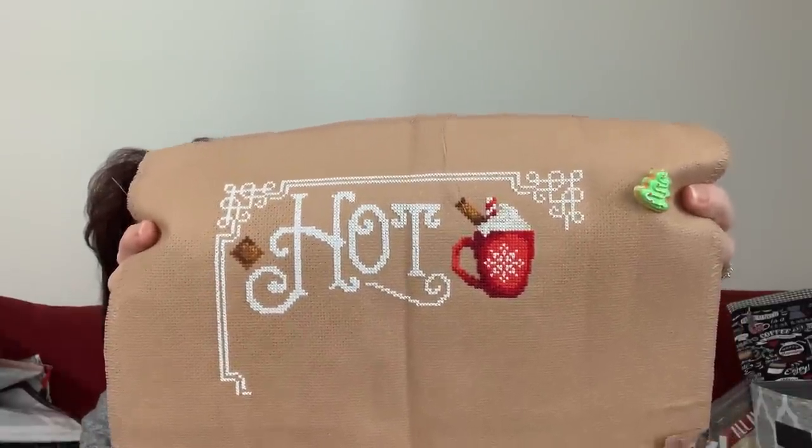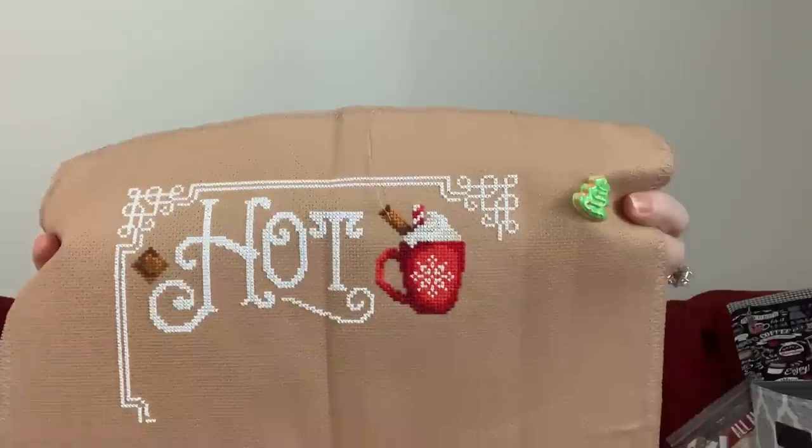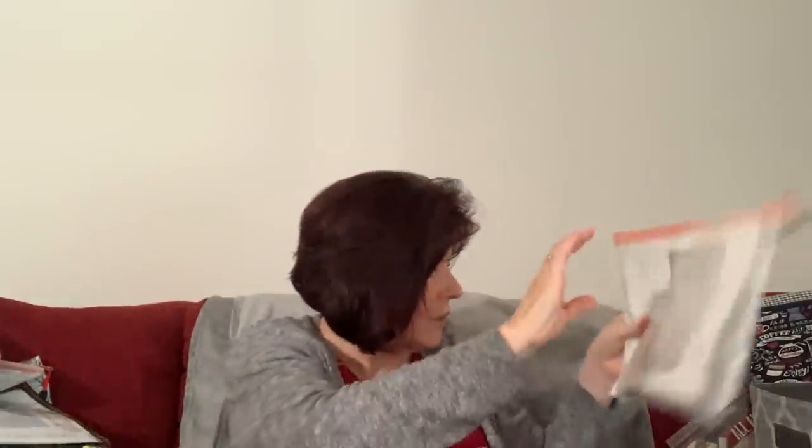Everything's trying to slide. I've got project bags all around me. I've got a mess going on here. And they're starting to slide, these plastic bags, against each other. And then I'm pulling everything out of this one bin.